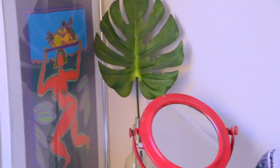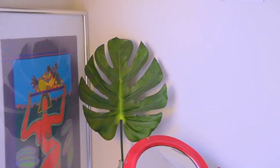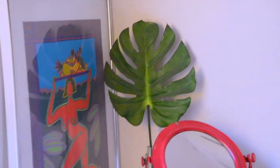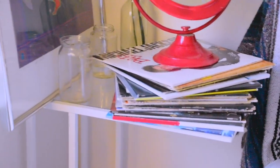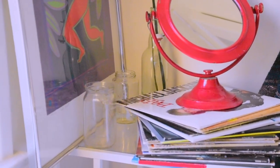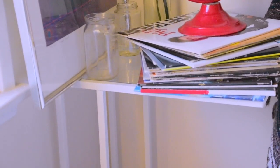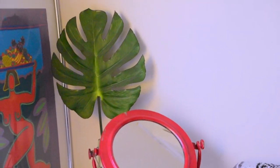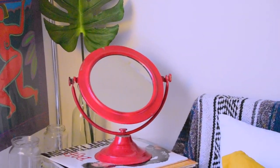Then I have that leaf that I got from Urban Outfitters. I think it was like $5 because I got it when it was on sale or something. I was like, sure, why not? And then I have all my vinyls. This little nightstand, I guess you could say, is also from IKEA. I think I paid like $15 for it. And then this mirror I purchased from, I think, another Goodwill that I found when I first moved here, which was really clutch. That's it.